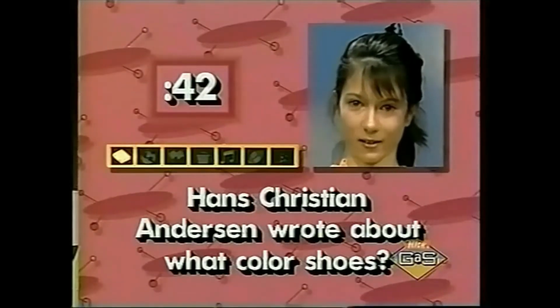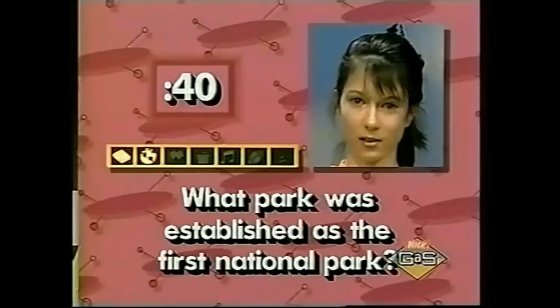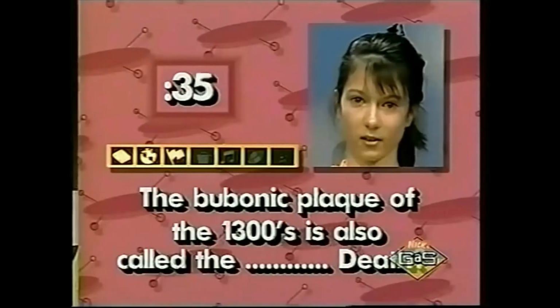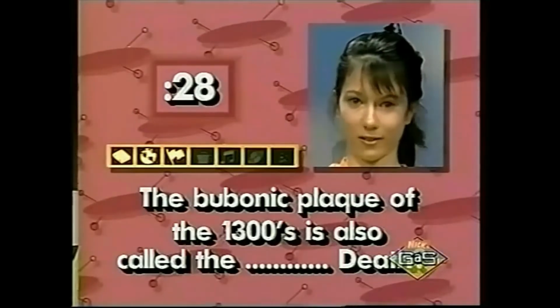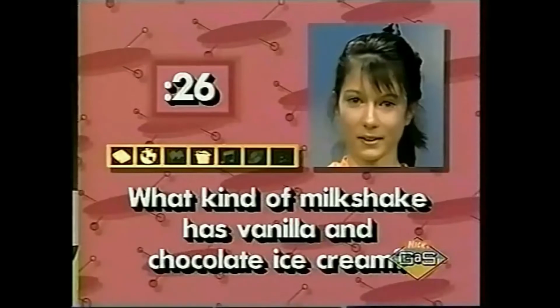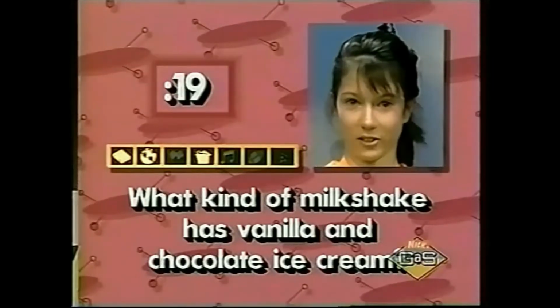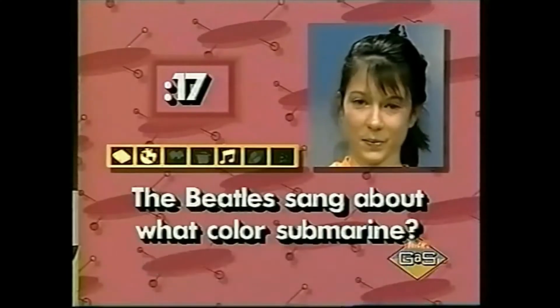Red. Right. Geography. What park was established as the nation's first national park? Yellowstone. Right. History. The bubonic plague of the 1300s is also called the what death? Purple. Incorrect. Home ec. What is the two-color name for a milkshake with vanilla and chocolate ice cream? Chocolate vanilla shake. Incorrect. Music. The Beatles sang about what color submarine?